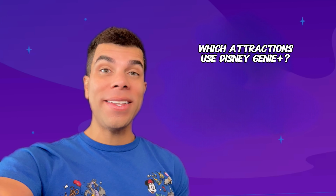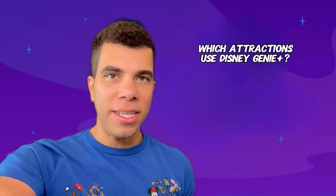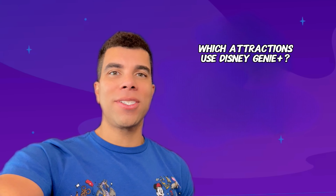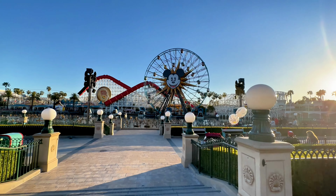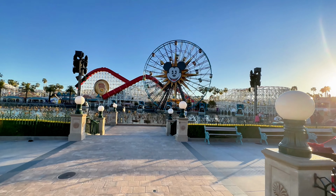All right, so next up, which attractions actually work with Disney Genie Plus? Because not all attractions do. The one purchase of Disney Genie Plus actually does cover you for both parks that day. So if you purchase a park hopper ticket, no need to buy a second Disney Genie Plus for Disney California Adventure or vice versa. You can actually just pay the one fee and it works for both parks.